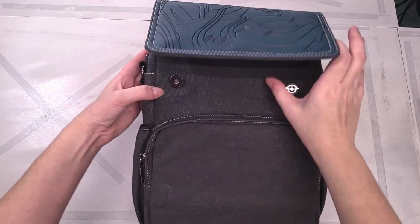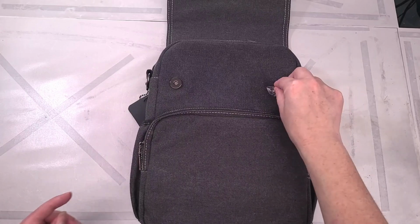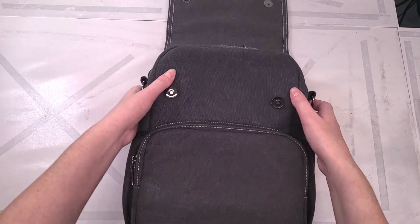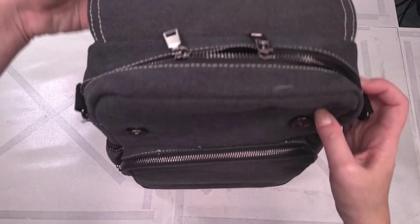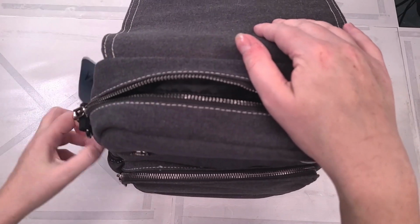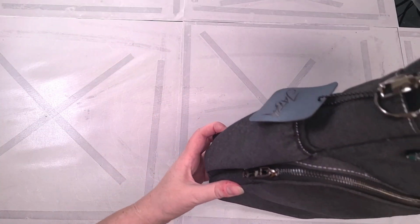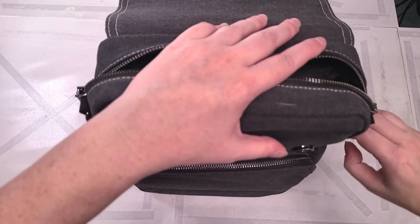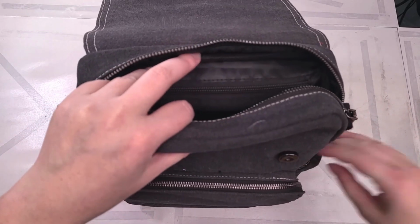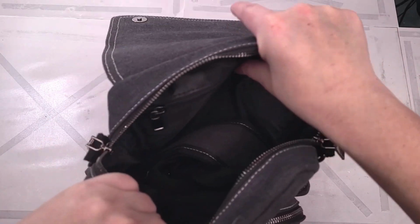So top flap, magnetic closure. These did have little plastic pieces of protection when I first did this to prevent scratches. And it is a zipper top with 2 zippers. On the side are 2 pouches that are actually honestly kind of small. Like they won't even hold a bottle of water, which as a watercolorist, that's not real great, but maybe I wouldn't even put my brushes in an exterior pocket like this.